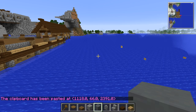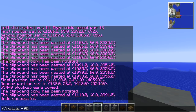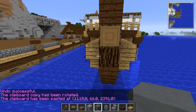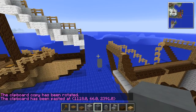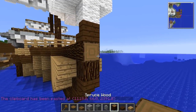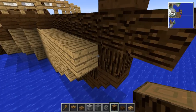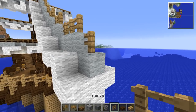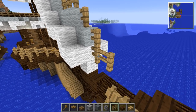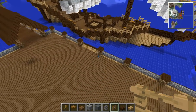Minus A. Undo. Rotate. Paste minus A. Okay, with the front, we'll wait. I suppose we can design our own little front to go on here. Just do something like this. Something like that. Grab these to go on there, there, there, and there. And then have this leading down to there. Okay, we were nearly lined up.